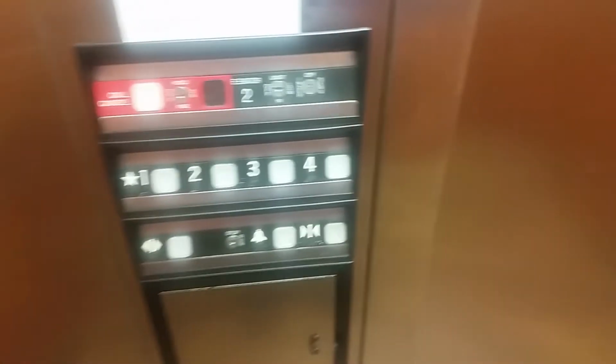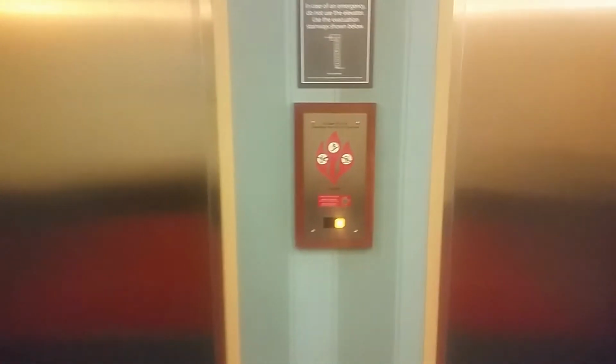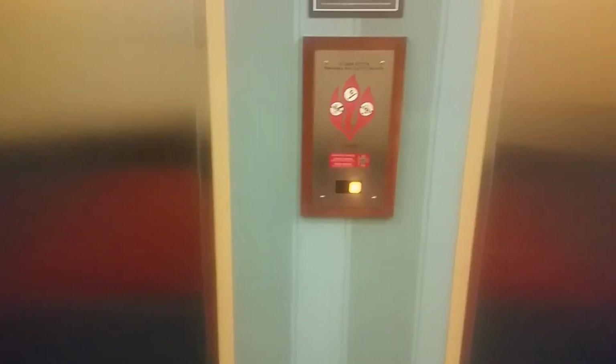Thyssenkrupp Impulses have longer ladder buzzes. They have black open and close buttons instead of blue ones like the Dover ones do. Let's send that one up and let's get the other one. There goes that one. This one does not have the arrow.